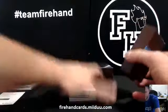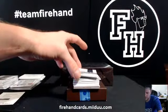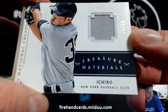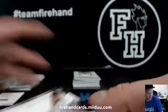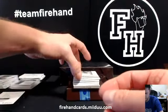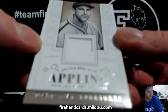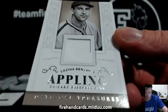Should have autographs on both of our final book cards. First up, 2 out of 25 Ichiro for the Yankees. Howdy Tech with Yankees, first Yankee hit. Luke Appling for the White Sox, 7 of 99. YBJ.